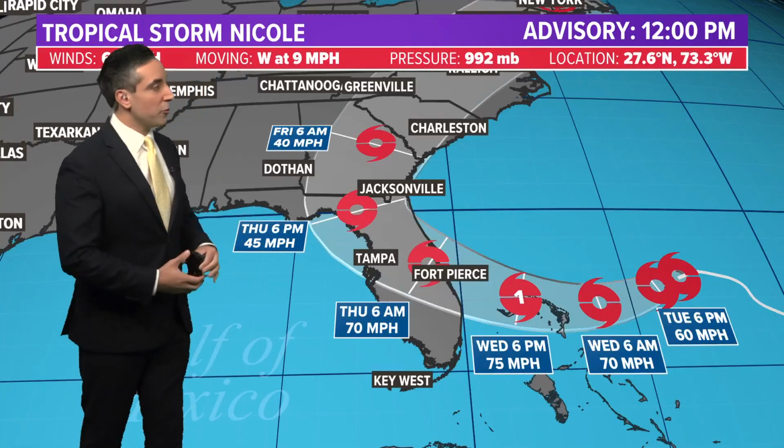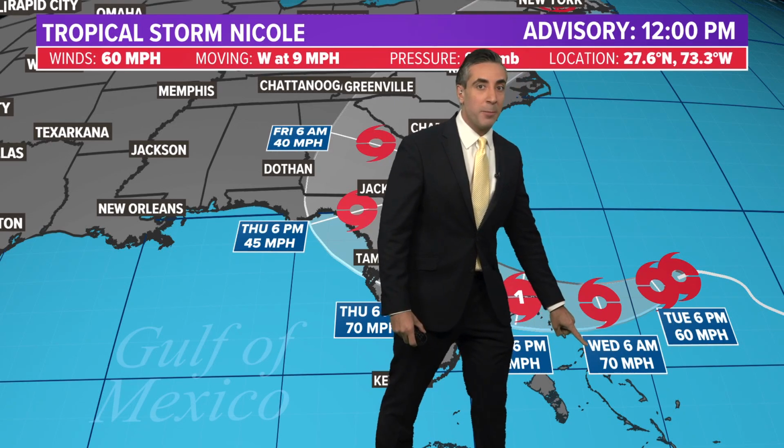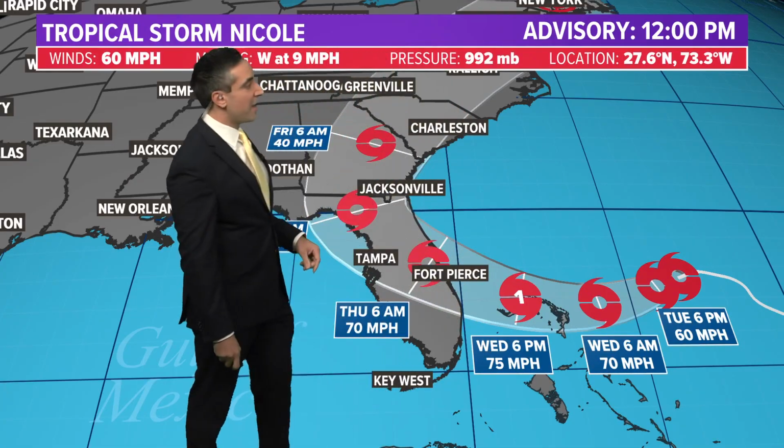So here's the updated forecast cone from the National Hurricane Center. It does take a jog to the southwest in the next 12 hours or so, strengthens to a high-end tropical storm with 70-mile-per-hour winds by tomorrow morning, and then up to a Category 1 storm as it moves over the northern Bahamas Wednesday evening at 75 miles per hour.